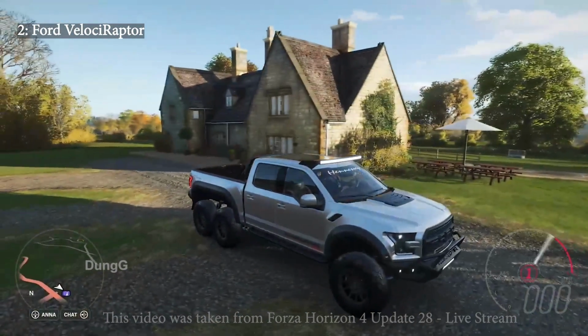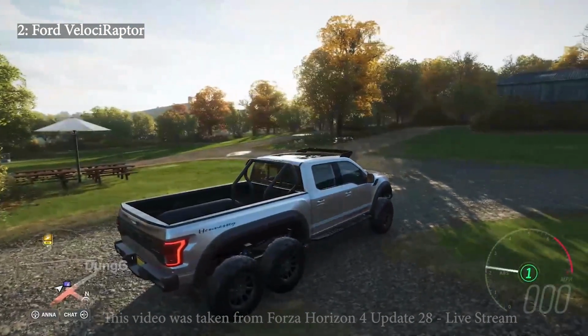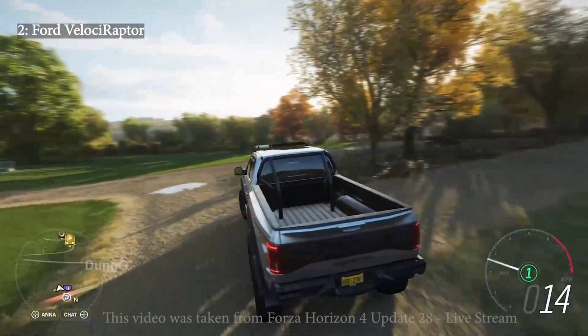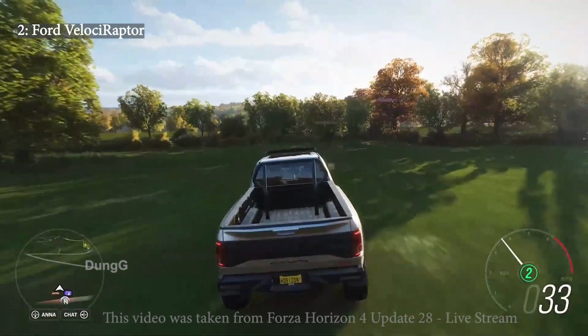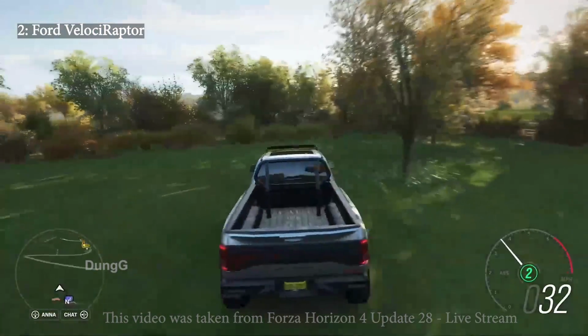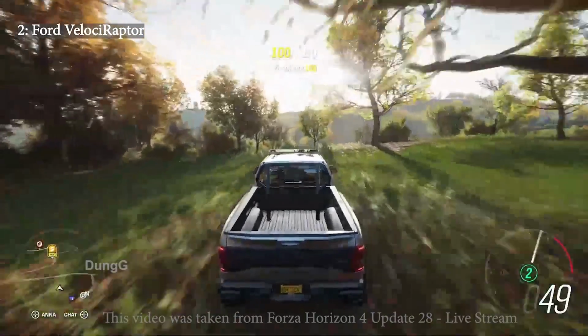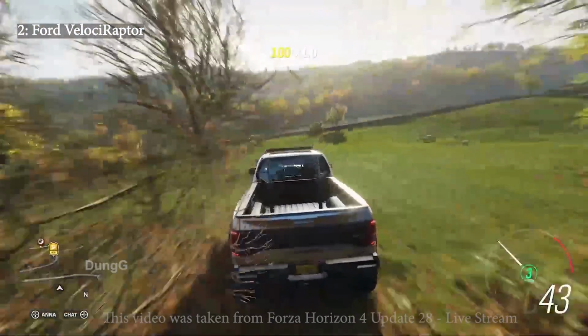Notable owners include Post Malone, and they only make 30 of these a year, so that is 180 tyres a year, if you're counting. Yeah, Mike, so some more interesting facts on this car, please.